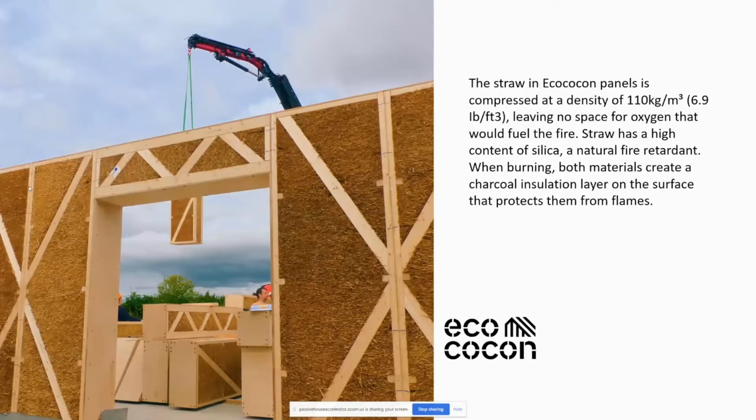So the Echo Cocoon, usually the first question people have for these straw panels, they're not straw bale, they're tightly packed panels. And the first thing people will say is they burn, but they actually don't burn. They're very high density, which leaves no real room for oxygen for burning. And because the straw has a high silica content, it's actually not that flammable in the first place. And we cover with fire resistant materials, making an incredibly fire resilient structural system and insulation system.